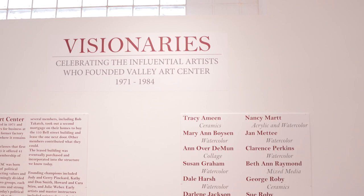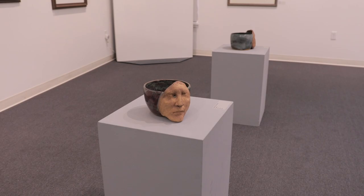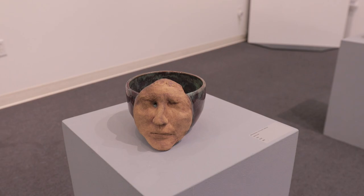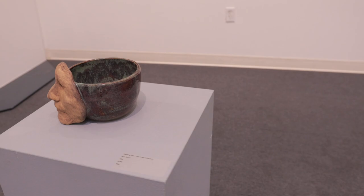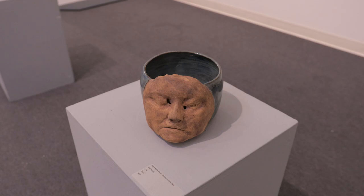Next up, we have two pieces by Joan Rusek. Joan has a dual career in fine art and freelance writing. She is an award-winning sculptor and potter and has taught fine art classes and workshops at the Valley Art Center for about 20 years. Her spirited work has been selected in the region's most prestigious juried shows, including Gates Mills Art Show, Fairmount Fine Arts, and the Valley Art Center Annual Juried Exhibit.